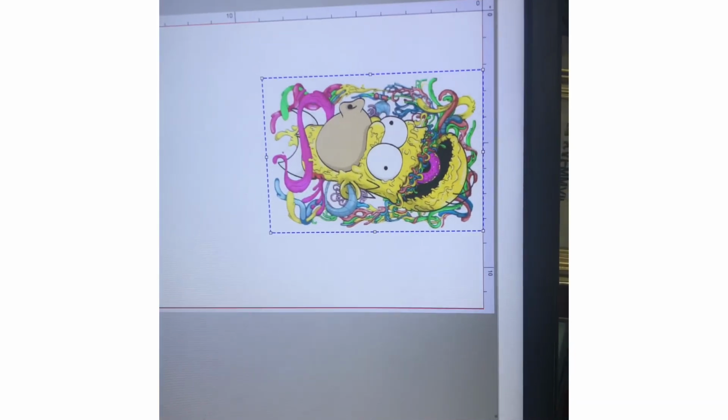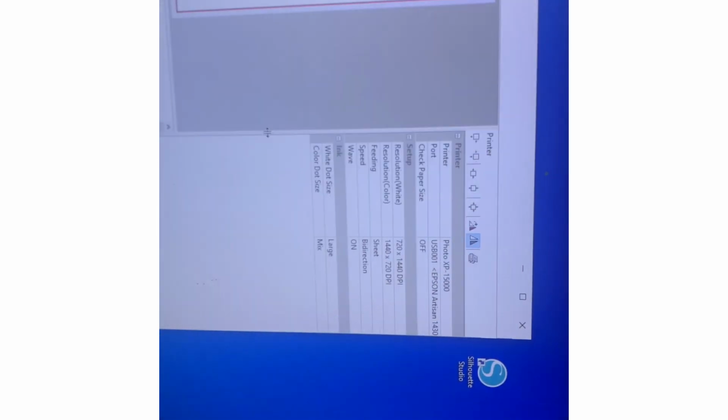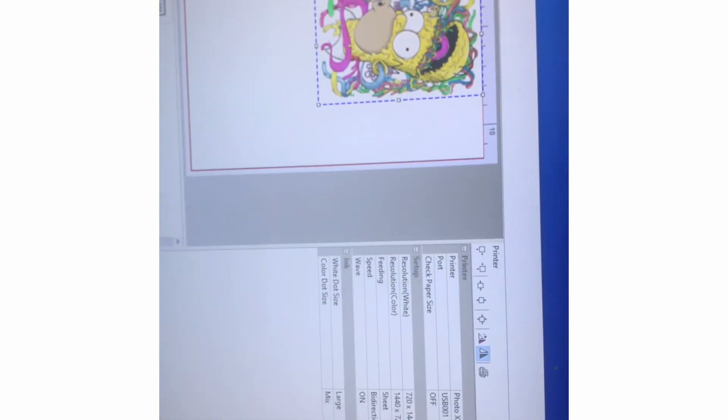You want to come to layout and make sure your paper size is here. Printer. You'll want to choose the printer you're using. And for those of you asking me, will it work? Hold on. Let me open up these settings. Okay. These are all your options.